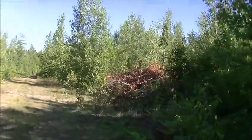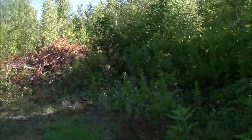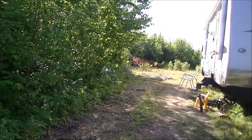Here's some piles of brush from our neighbors who cleared out the acre. They just had a couple random piles where they piled all the wood. We asked them to keep it all here, not to remove it, so we could use it for fires. And once our house is built, our sole heat is going to be fire, so we needed it.